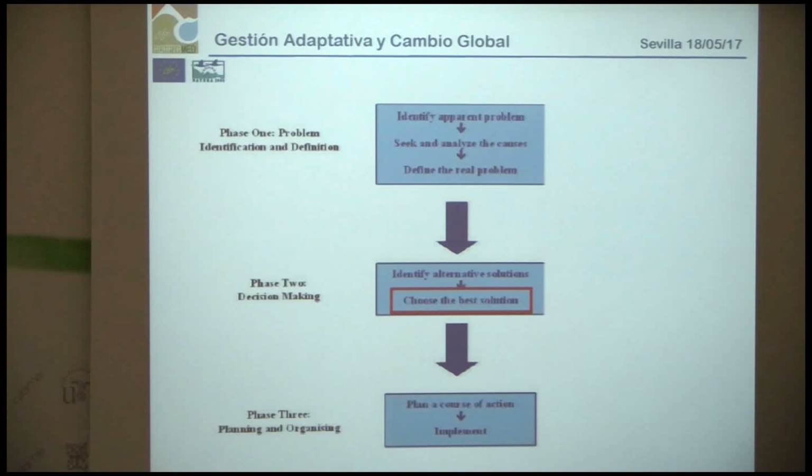This is the typical decision tree policymakers and decision makers have. It goes from phase one, you identify and define the problem. Phase two is you identify alternative solutions and you choose the optimal solution. And phase three is you implement the action and everything goes well.